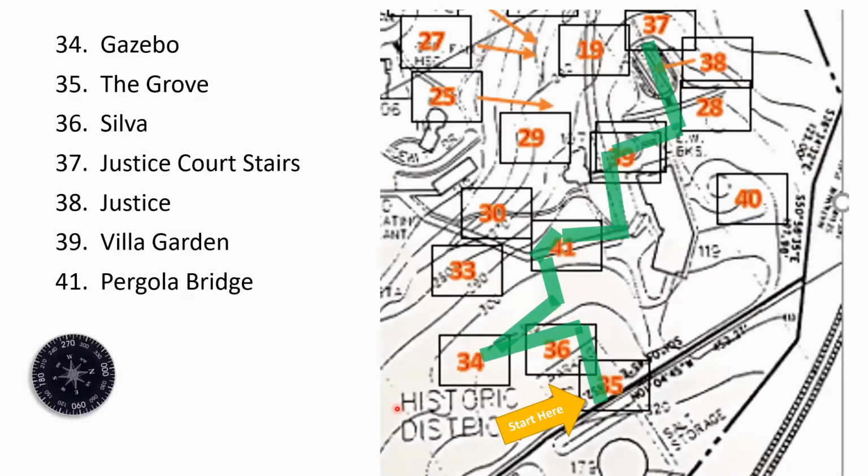And now we start from the Grove to Justice Court. Here we're going to go by existing features that some of you are aware of, like the Statue Silva, Justice Court, and the Justice Court stairs, the Statue Justice, the Villa Garden, and some lost features like the Pergola Bridge and the gazebo. And we're gonna start here in the Grove.